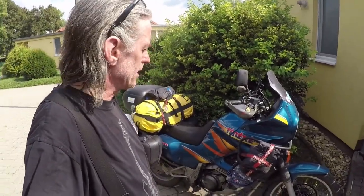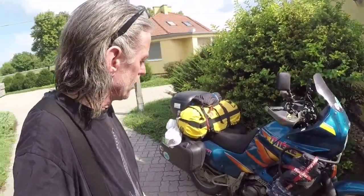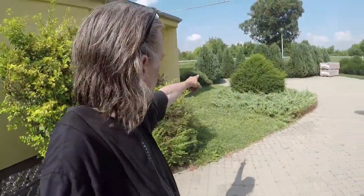This is where Betty's sleeping tonight. Originally, she wanted me to put her down there, but I couldn't be asked to carry the bags so far, so I brought her up here. And you're not gonna believe this. Are you ready?